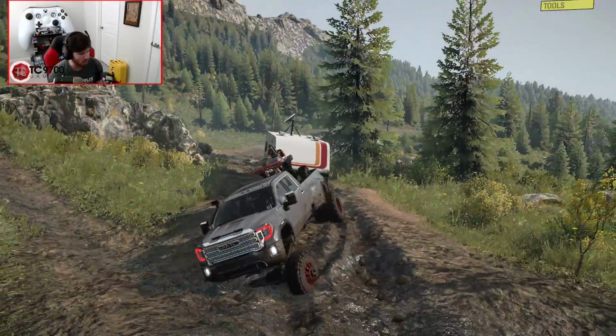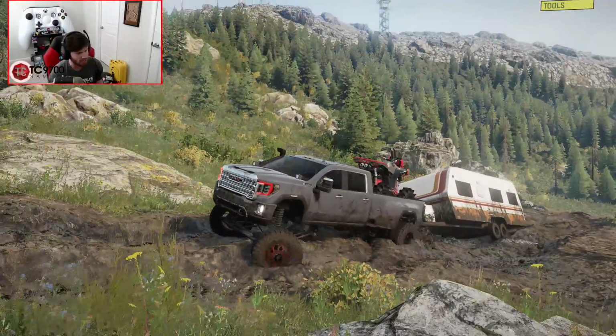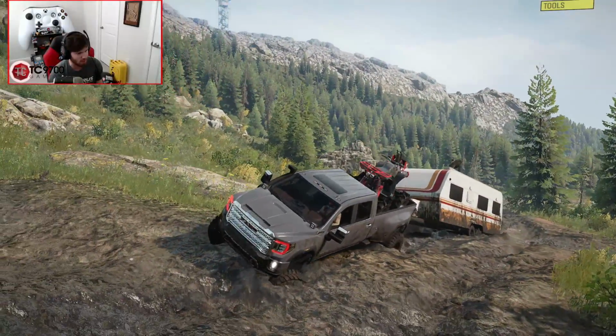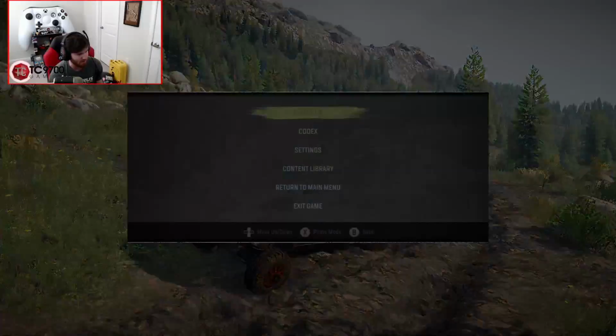Dude, these miniature mud pits on the way up this mountain are freaking gnarly. I'm really glad that we ended up pulling our camper with a lifted truck. I know that some people are iffy about towing with lifted trucks, but God, we needed it in this scenario. We definitely needed it.